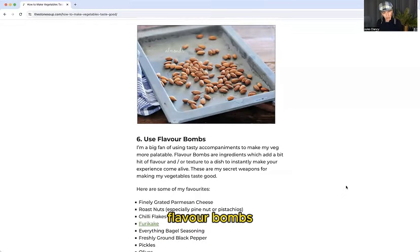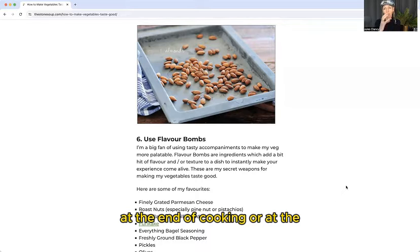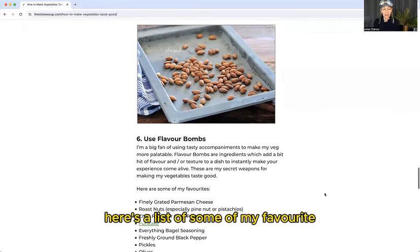Okay, and then of our 6 ways to make vegetables taste good, number 6 is to use what I call flavor bombs. Flavor bombs are just ingredients that pack a lot of flavor and/or texture, that you can add at the end of cooking, or just before serving, or even at the table to bring your dish alive. Or bring your vegetables alive. And here's a list of some of my favorites.